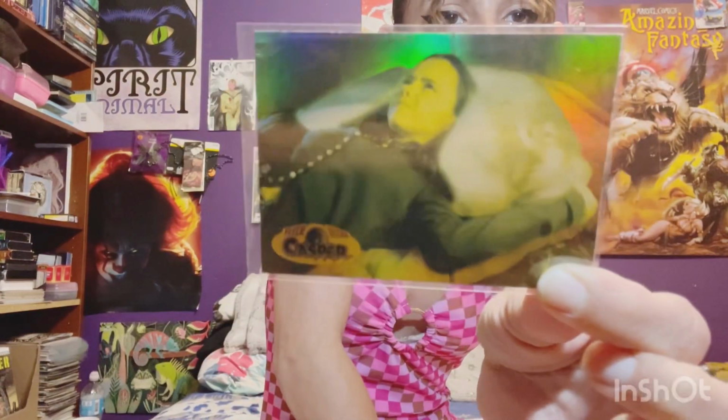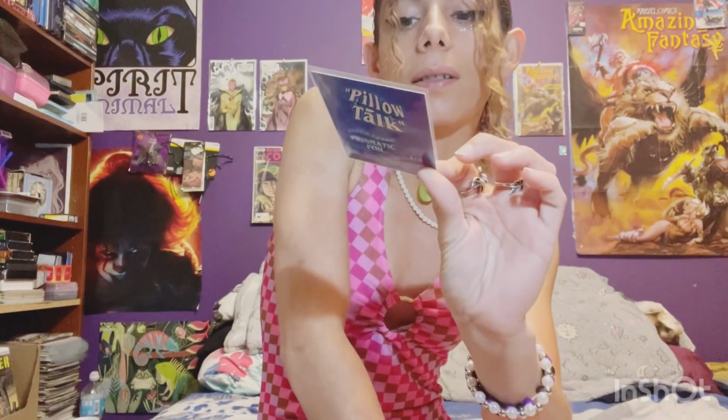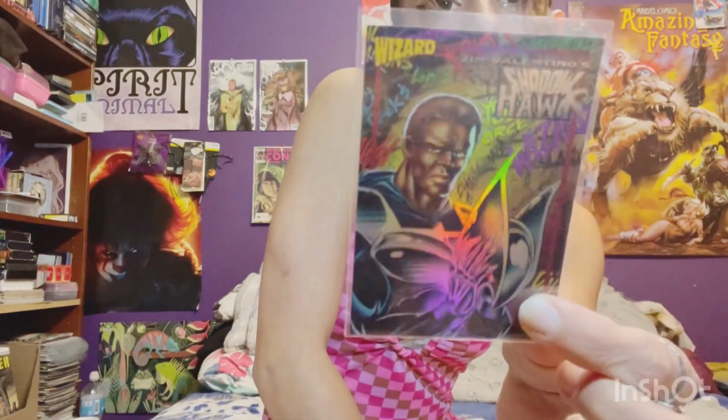That's where she's like, when she first gets to the house, Christina's trying to get comfortable because she's stressed out about being in a new house, and Casper is literally just making things worse. We got Wizard, Shadowhawk, and this Shadowhawk with his helmet off, guys, and it took forever for him to do that. So this is kind of an important pickup, and it's gorgeous, so why not?